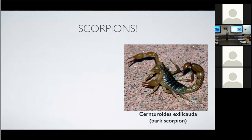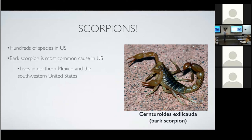Has anybody seen a scorpion? Yeah, they're pretty cool, right? I saw one recently, and they fluoresce under black light, which is a weird property. Okay, so there are many scorpions, but the bark scorpion is really the one that's most common in the U.S.